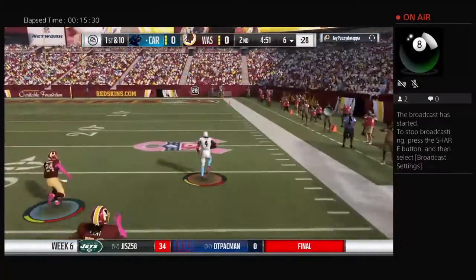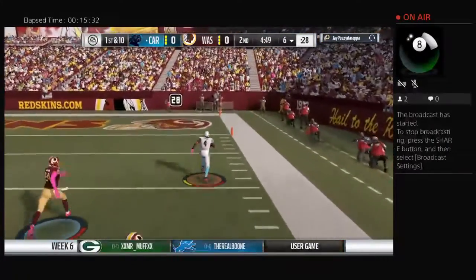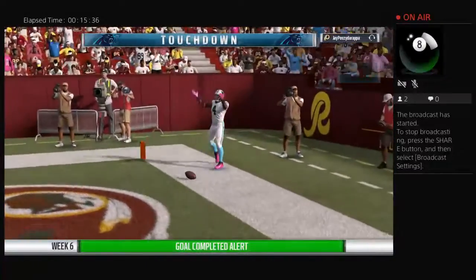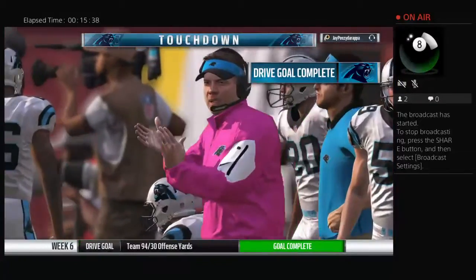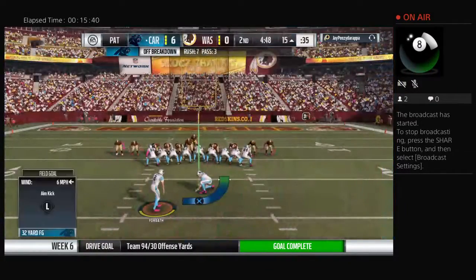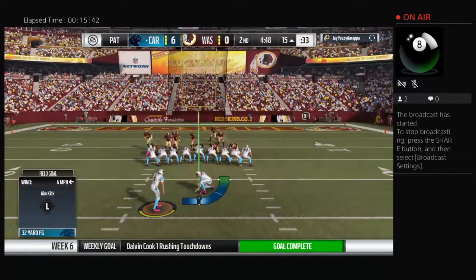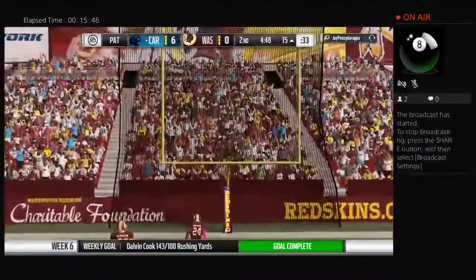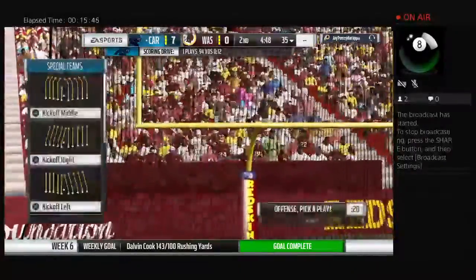And he cuts it out right sideline. Some space here. Touchdown, Carolina. A big play there. 93 yards. And the Panthers strike quickly here for 6 points. And with that carry, he's already over 100 yards here in the first half.